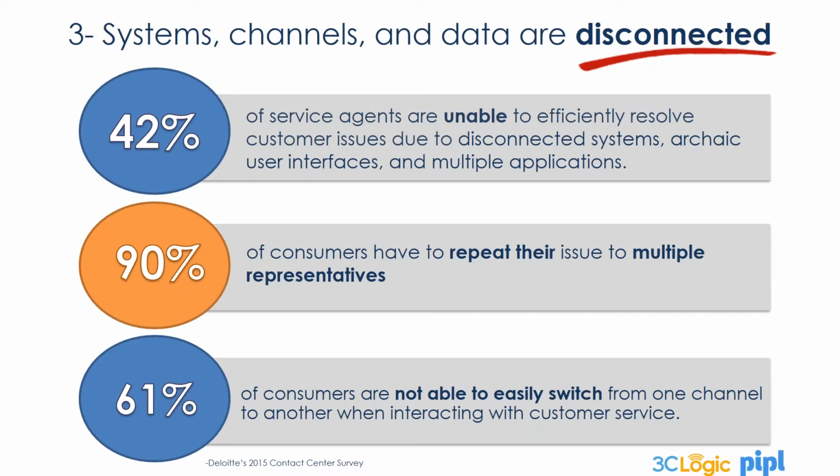And then, by default, consumers are not able to easily switch from one channel to the next because they can't count on that seamless transition to be available. Natively, we as an institution, as organizations, at least on average, aren't able to connect the dots and understand that the individual that initially connected with me on chat is the same person that just reached out to me via telephone.